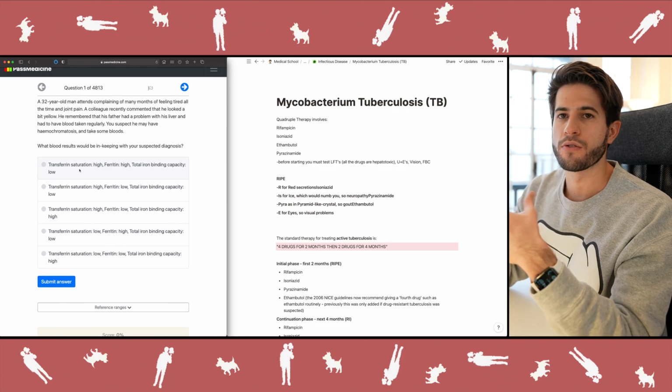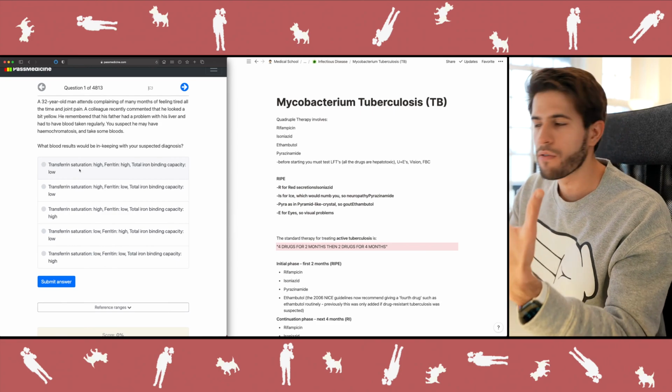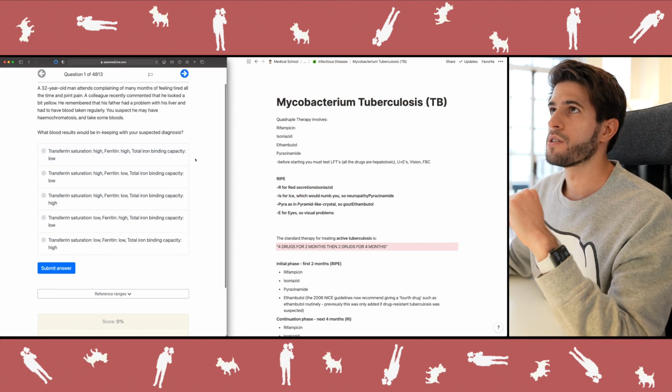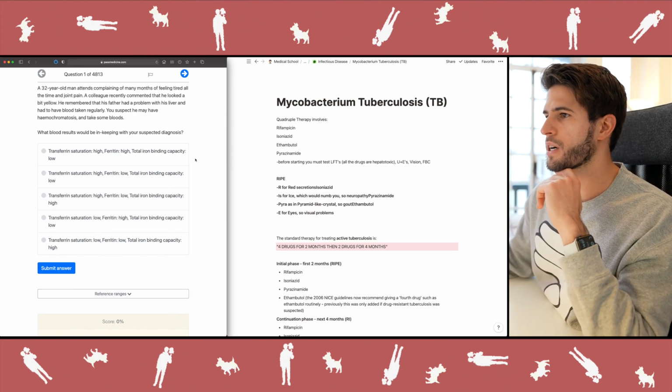So transferrin is used to transfer iron around the body. If we have tons and tons of iron in the body, we have an overload of iron, then I'm going to say that transferrin is going to be high. Ferritin. Ferritin is the storage of iron in the body. If we have an overload of iron, I'm going to expect ferritin to be high as well.